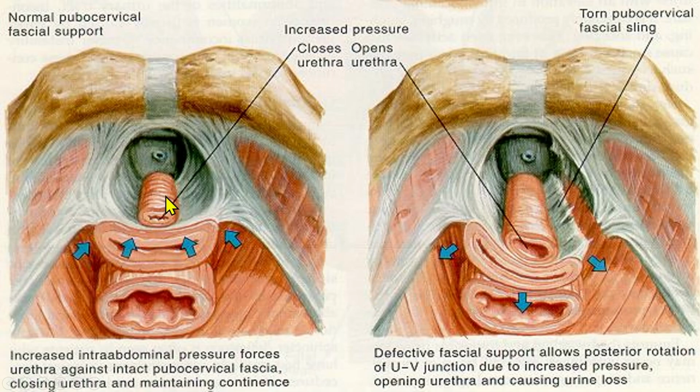Here you can see the normal condition when the increased abdominal pressure acts on the bladder as well as the urethra, which causes the closure of the urethra. But if there is no support of the pelvic floor, what will happen? It remains open. That leads to urine leakage.